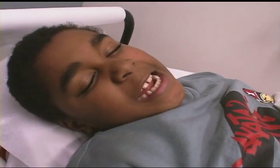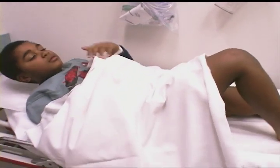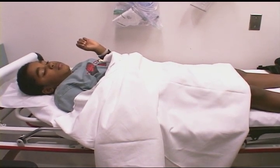Ouch. Where does that hurt when you do it? It hurts in the knee. Okay. All right, Nathanial and Mom, this is what we're going to do. We're going to do an x-ray of your knee, okay? You're also tender up in your hip area when I touch, too, eh? So that's why we're going to do an x-ray of both, okay?